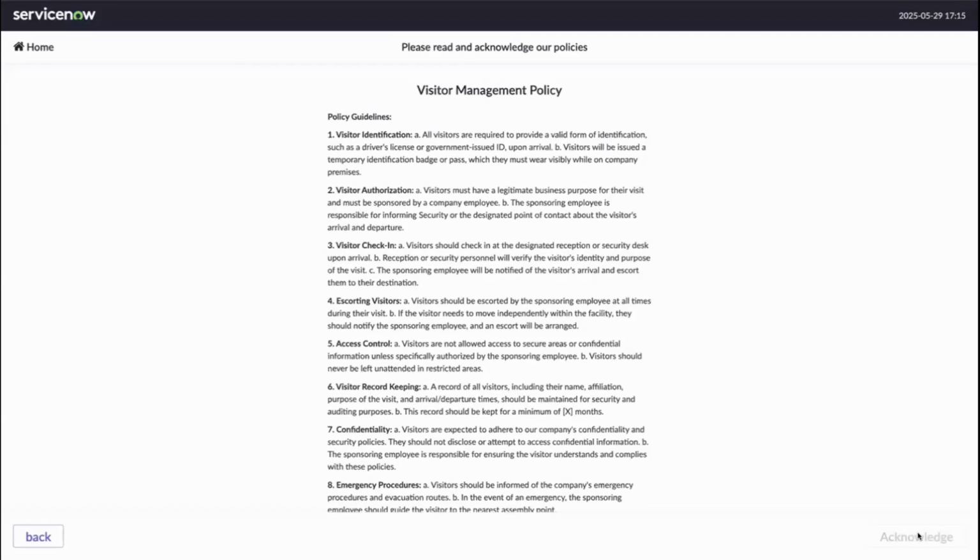Then my organization has specific policies. You can have this really defined based on the kiosk and based on the location. Maybe in your organization, you've got different types of locations. Maybe you've got an office space, you've got laboratories, you've got kind of secret locations where they need to sign an NDA, sign really strict policies. So you can really define all of this per location.